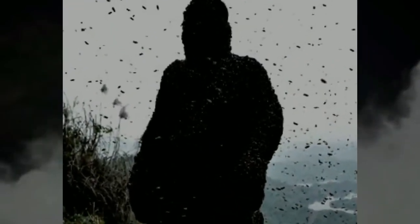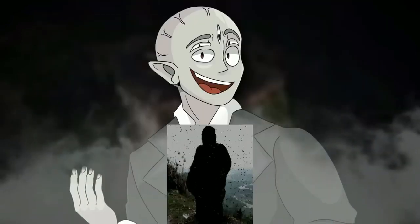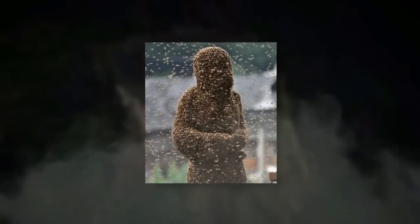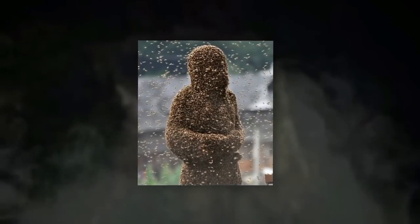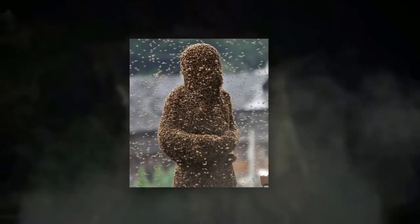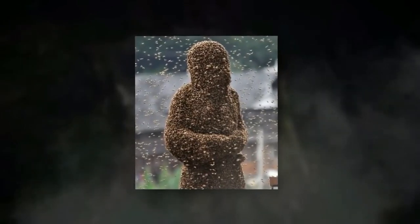Almost nothing is known about this entity's motives or about the entity in general, but what is known is that it's a pretty tall humanoid shape that has a huge swarm of bugs that make up the outside of its body. The entity is seemingly waiting for you to give up from all the paranoia and craziness that you're experiencing from this toxin, and to just lay down and stop moving so it can attack you.